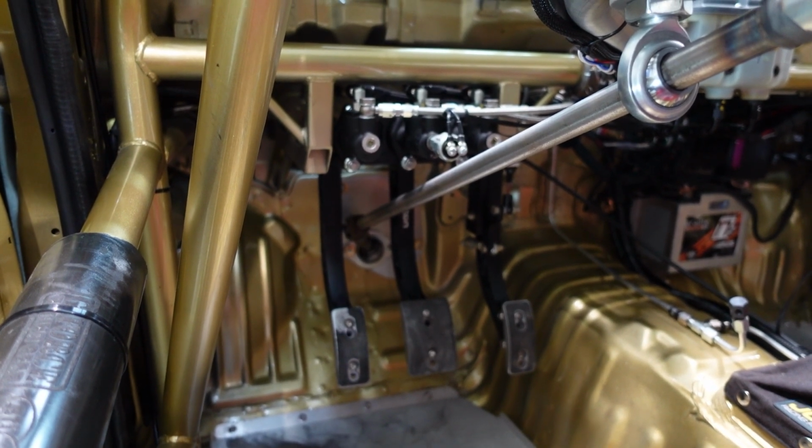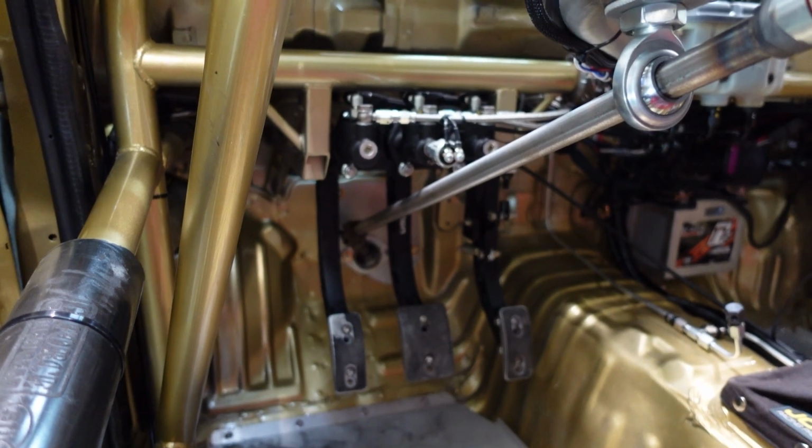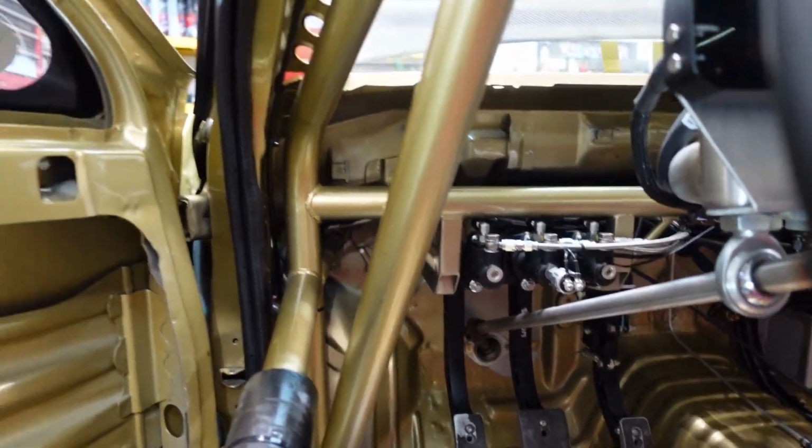As I sit here, I gotta pinch myself because I remember I was so careful around this thing at SEMA. Now I've had to lean and crawl all over this car.